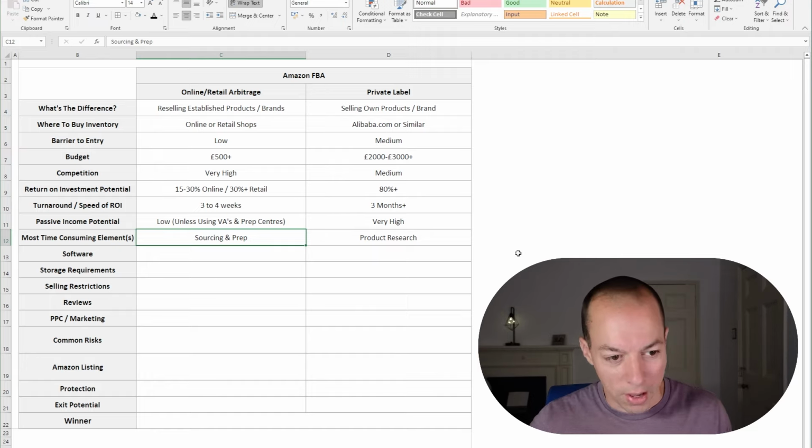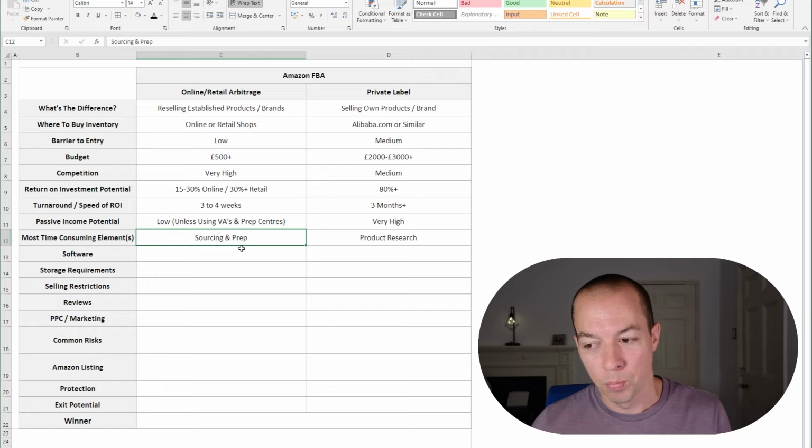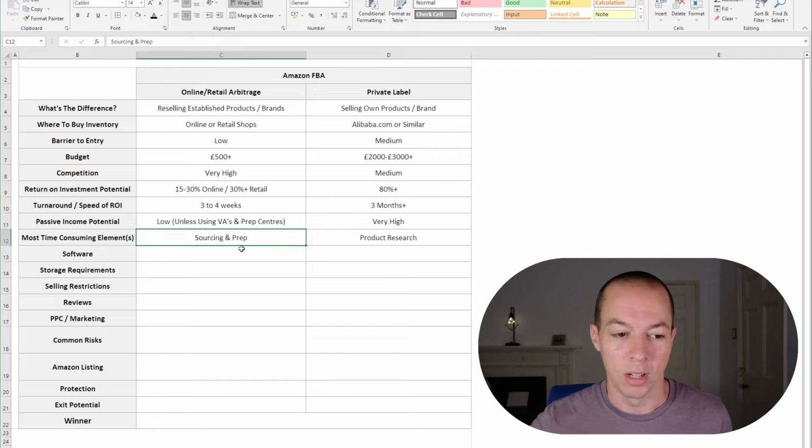So that is why I've put the most time-consuming element as sourcing and prep, as you'll probably be surprised how long it takes to receive a product, package it to Amazon spec, then see how many products, Jenga style, you can get into one box to minimize your logistics costs. It takes up a lot more time than people realize.